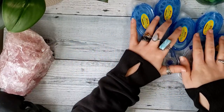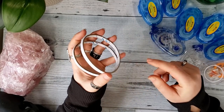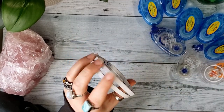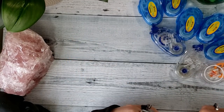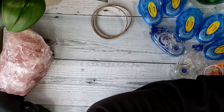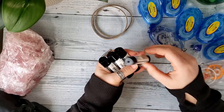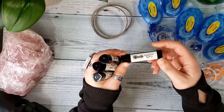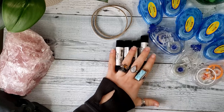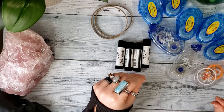So I went through 8 of the tape runners. I went through 2 rolls of double-sided tape. I get these again in bulk on Amazon. I'll try to leave as many things as I can linked below that I do enjoy, but I went through 2 of those. I went through 4 of my favorite glue sticks, the Dilusions Creative Diary glue stick. Honestly, I thought it was going to be more, but I suppose not.